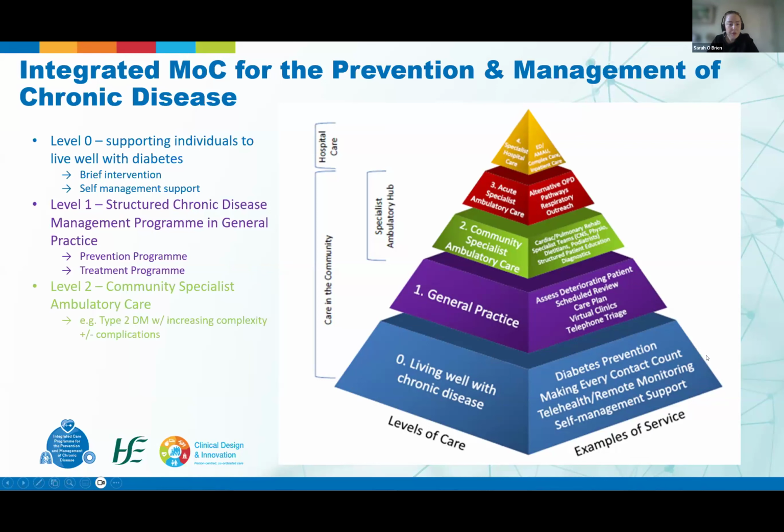At level 2, the community specialist ambulatory care is a new layer of care in the community to support patients in managing their diabetes. These teams are offering more timely access to specialist and multidisciplinary opinion in the community to support hospital avoidance. Referrals to this level of care might be considered for individuals who, for example, have a known diagnosis of type 2 diabetes with increasing complexity or complications associated with their conditions. These services are free to the full population where clinically indicated.